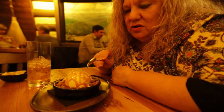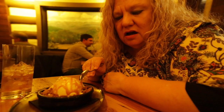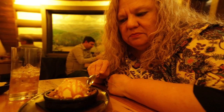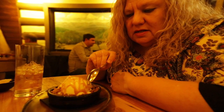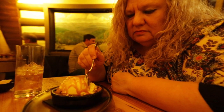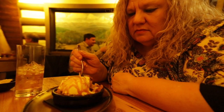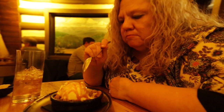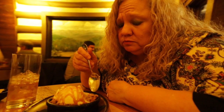And I'm going to finish my dinner now. Now we are down to dessert. We are so full, but our waitress said we had to try the dessert. So she gave us the selection, and we settled on the apple cranberry cobbler with the vanilla bean ice cream on top and a drizzle of caramel. So I'm going to dig in. That is heaven in a bowl.